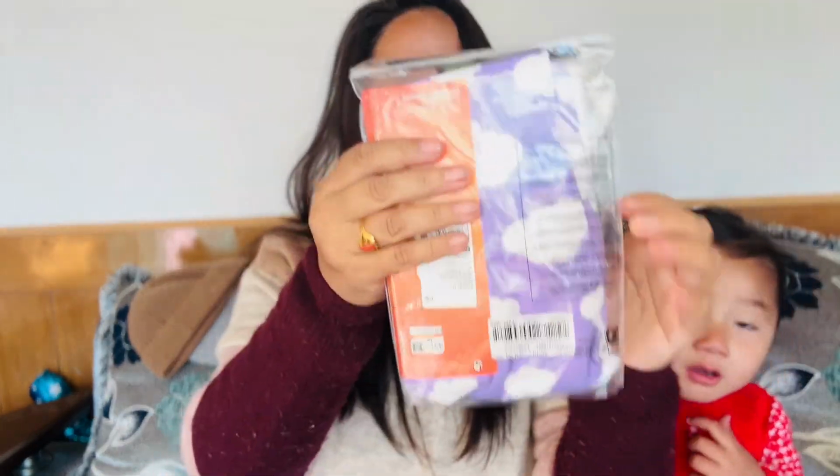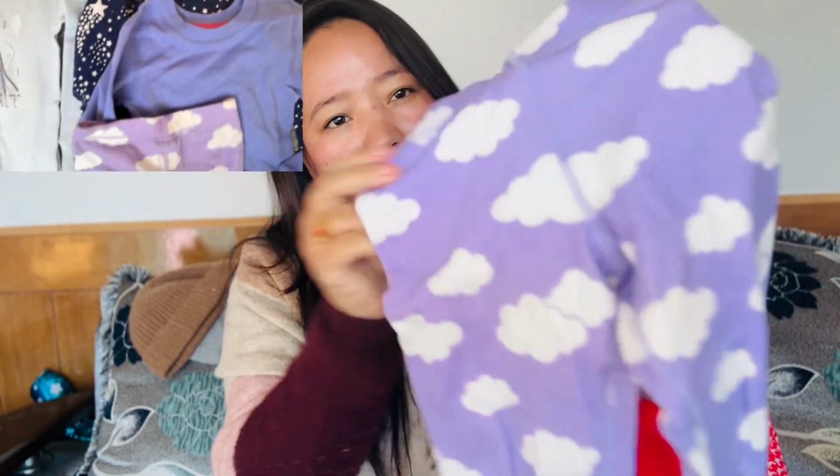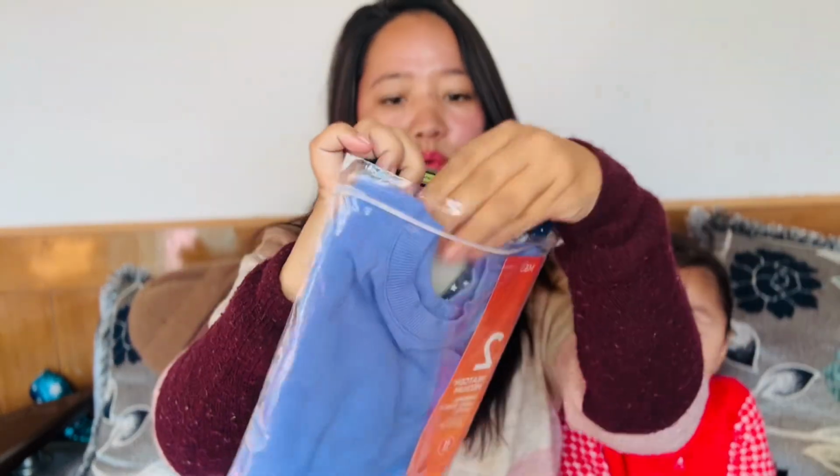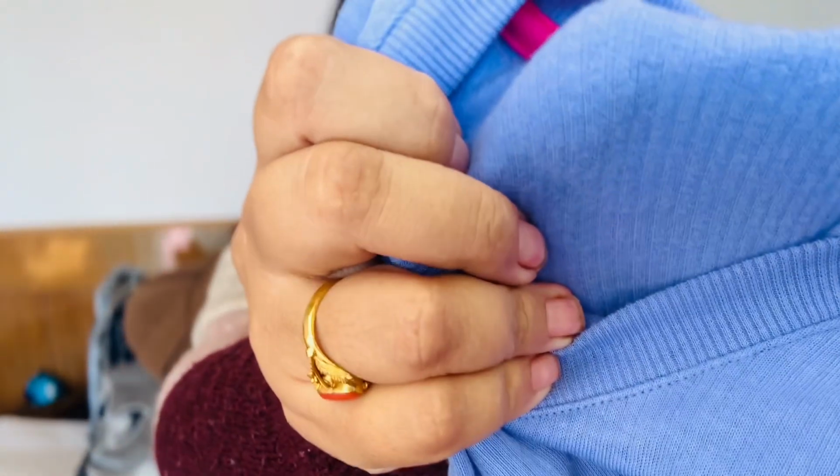And I've got this too. And this princess one, the prints are so cute and adorable. And some more. This is in a pack of two, and these are in a pack of two. And let me tell you guys, these are incredibly soft and cozy and perfect for your little one during the winter.